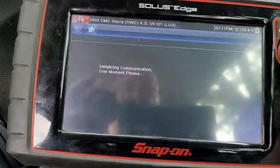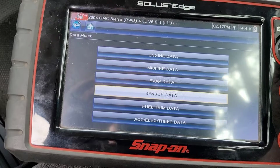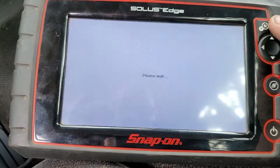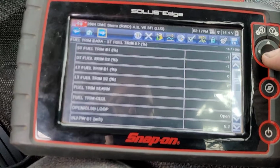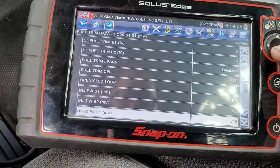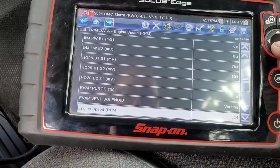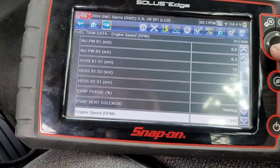So let's go to data. Fuel trim, maybe. I want to see the mass air sensor. Sometimes mass airflow meters can wreak havoc on these things. Fuel trims are perfect. O2s, yeah, everything's reading good. Evap is venting.